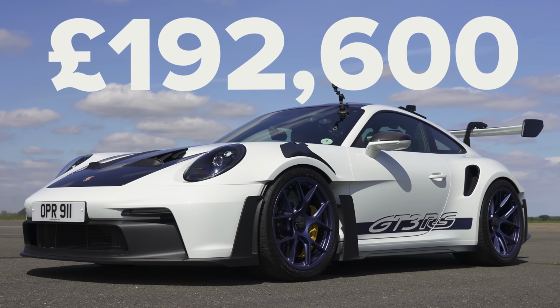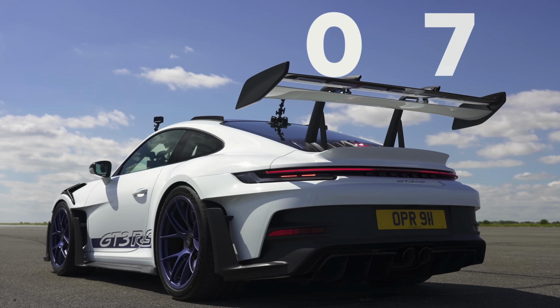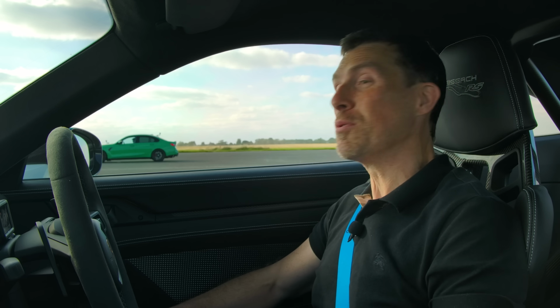It starts from £190,000, though this one with Weissach Pack and carbon ceramic brakes, £230,000. Oh, and good luck in getting an allocation because they are few and far between. I was lucky enough to get one though.